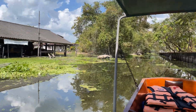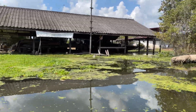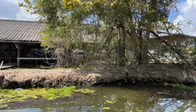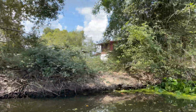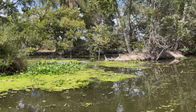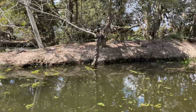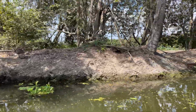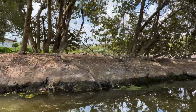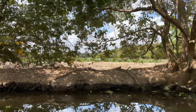That's so whoever lives in this house can take their motorcycle home. Looks like they do some boat repair and stuff there underneath the building. And you got a monitor lizard right here on the hill, out getting some sun. And over there, just over the little hill, you can't quite see it very well, but it's all the lotuses.